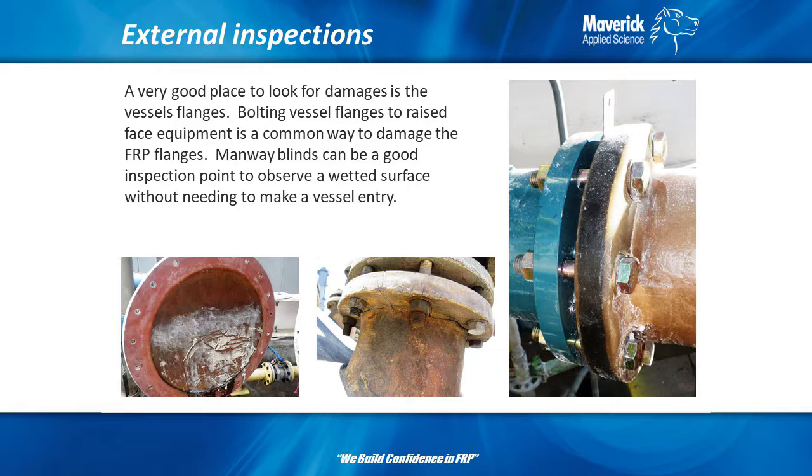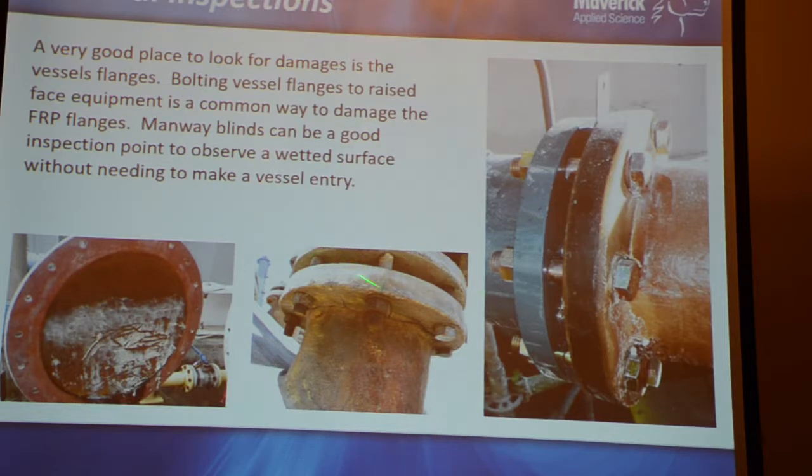Flanges. On external inspections, flanges are always a good place to look, because virtually every fiberglass tank out there, if you look hard enough, you'll find a crack in a fiberglass flange. There's a lot of reasons for it. I'm not a fan of raised face flanges like this, or flat face flanges mounting to raised face equipment. You will break your flange. It's a matter of time.